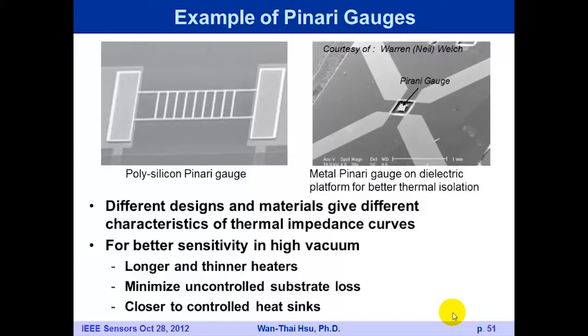Right? If naturally you can use your own devices to characterize the vacuum, that's the best case. So different designs and material selection will give you different characteristics of thermal impedance curves, and that curve will be used to determine your vacuum level. And of course, this is a guideline for design for better sensitivity in high vacuum. You do want to have longer and thinner heaters and minimize uncontrolled substrate loss.